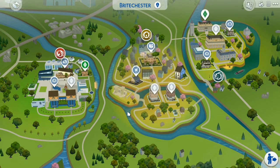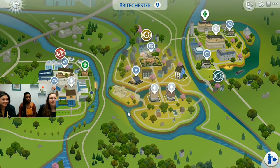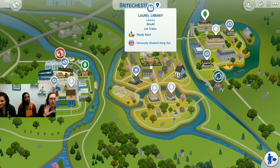Can you talk a little bit about the new lot traits this time? So we have, as I said, 2 lot traits. On the library, you'll see both of these. Study spot, which will get people to study. People will learn their skills faster. And also, when you're studying, you don't get as exhausted by it as fast.